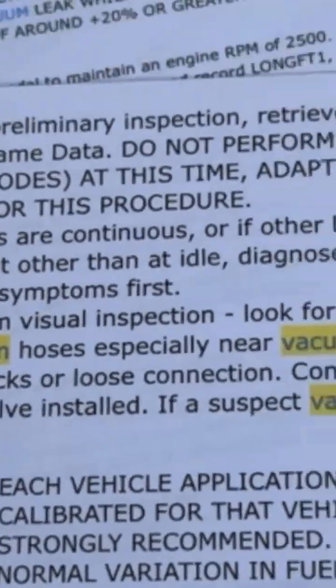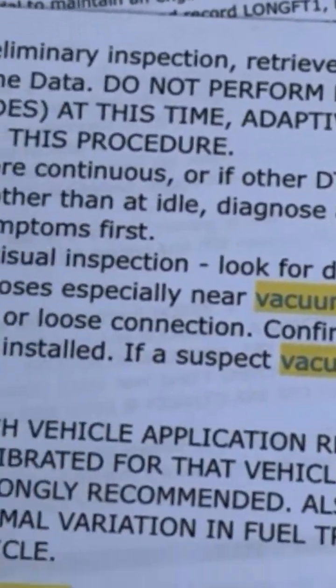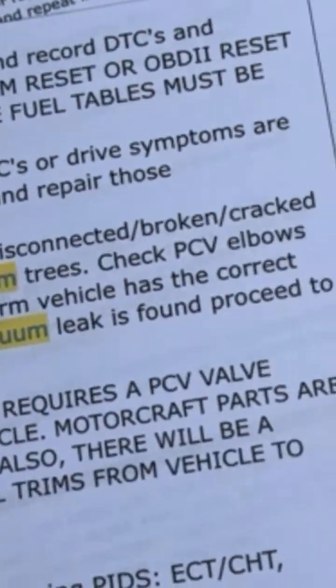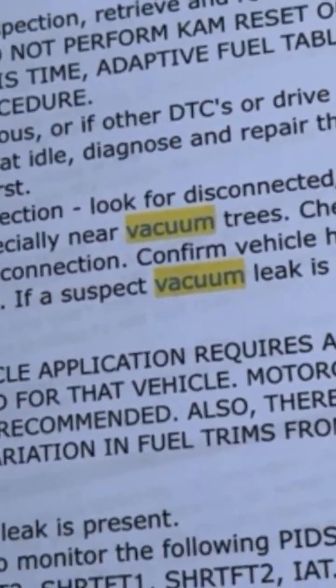So then it says perform preliminary inspection, retrieve the DTCs and record DTCs in freeze frame. The adaptive fuel tables must be intact.